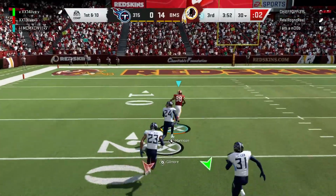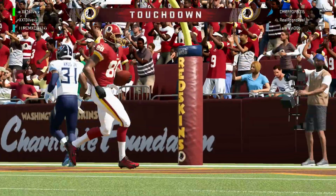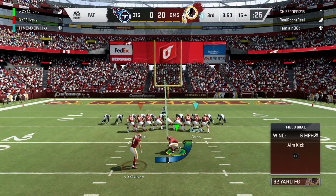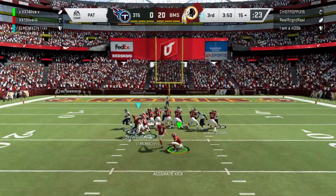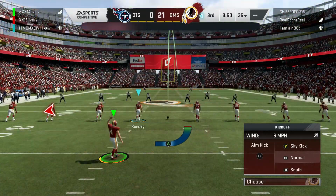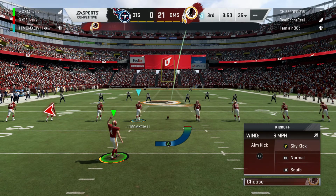And that's caught inside the 30. And he is into the end zone for a Washington touchdown. Marvin Harrison. 2 catches, 2 touchdowns here so far. And the Redskins are able to stretch the lead out further. Zerline good with a PAT. And it's now 21-0. 21, Titans, nothing.